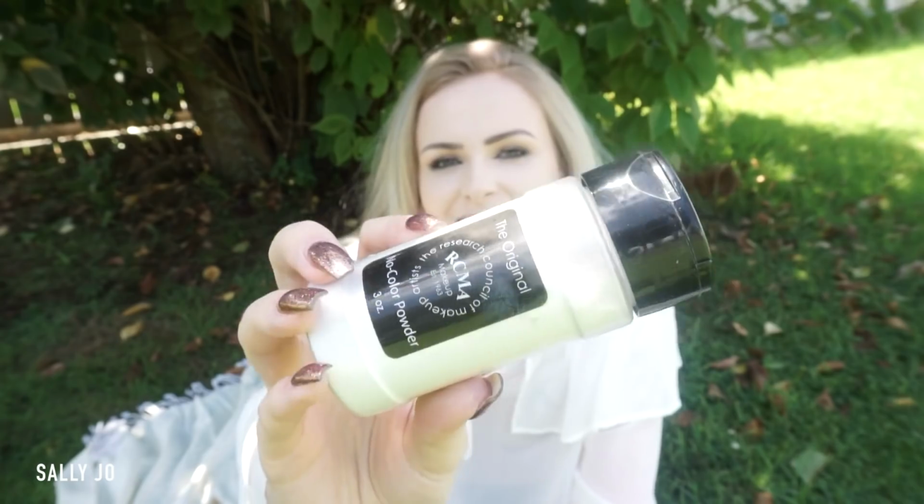RCMA powder, this is the bomb. For me it's a lot nicer than the Laura Mercier. It's a little bit lighter, which is of course nice for under the eyes. I think it's a lot cheaper. The packaging leaves a lot to be desired. It looks like a spice rack thing and it just kind of goes everywhere.